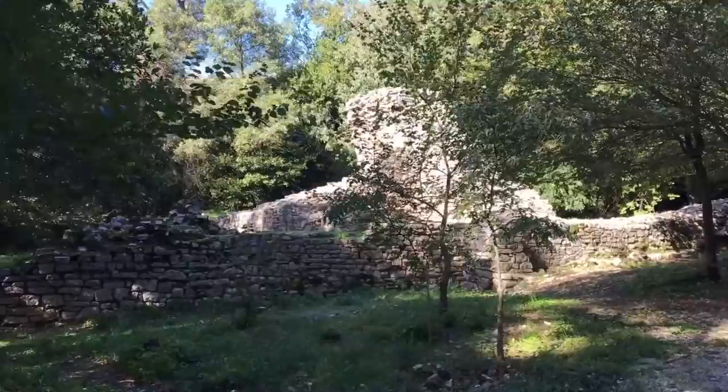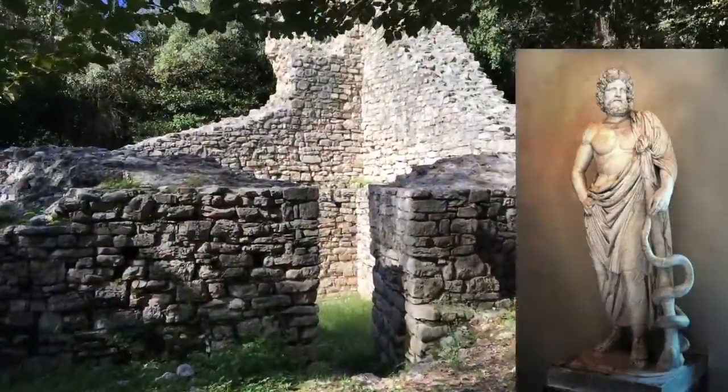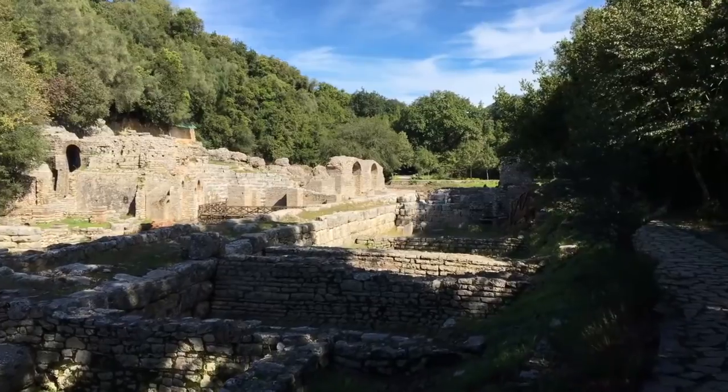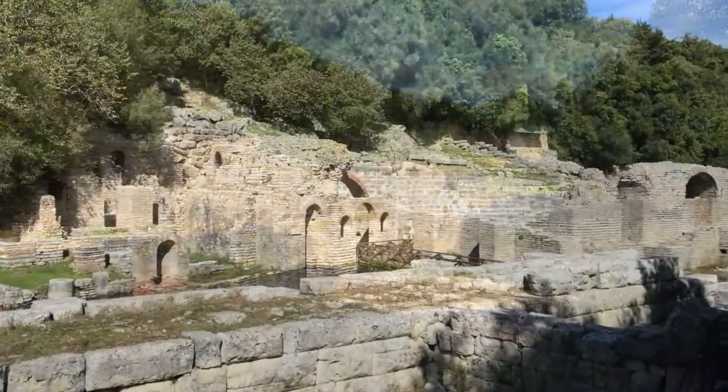Butrint owes its growth and early fame to a sanctuary dedicated to the god of medicine, founded in the 4th century BC. Worshippers came to the sanctuary in order to be healed, leaving symbolic objects and money to the god and his attendant priest.